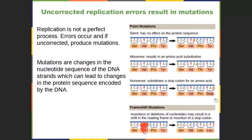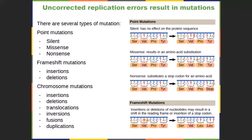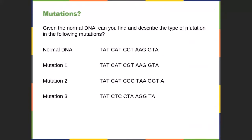Okay, let's go on. These are all the different types of mutations that we could have. We're going to look further at these next week when we talk about how we get protein from DNA sequences. But first, we're going to look at some DNA sequences, and I want you to tell me what types of mutations we have. So I'm going to write them at the top here: substitution, insertion, deletion. Yep, those are the only ones.